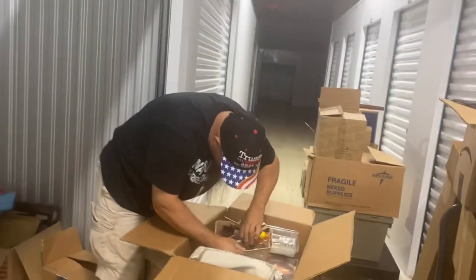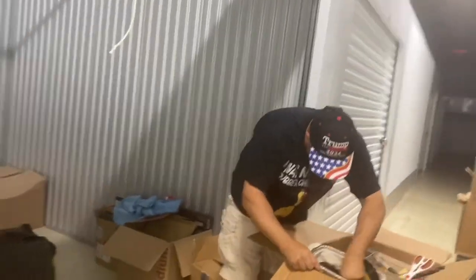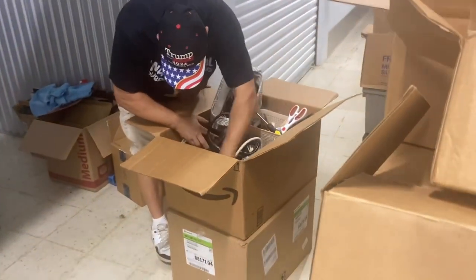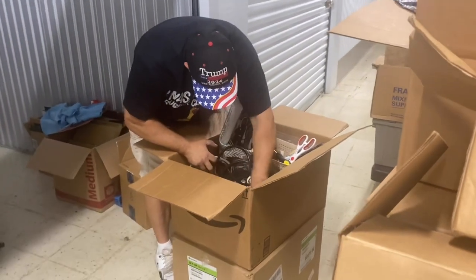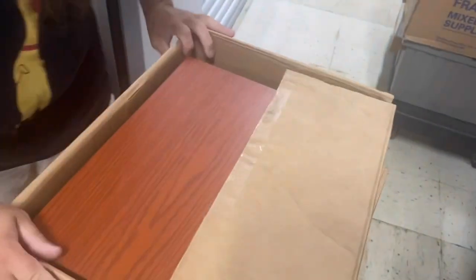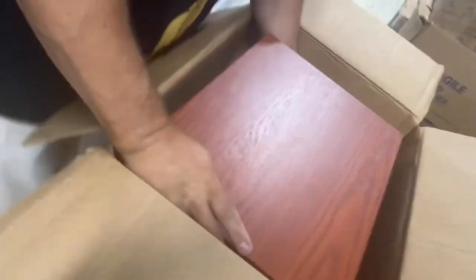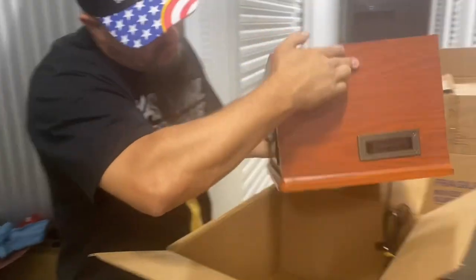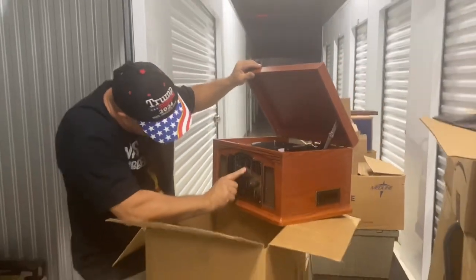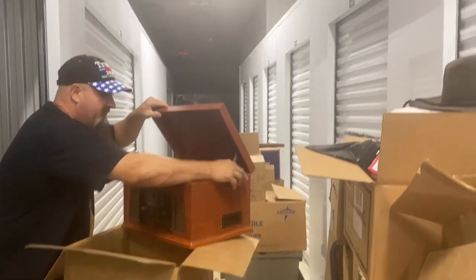A few tools. Miscellaneous tools. Some flash drives, miscellaneous. Power strips. More tools. What are these video cassette holders? No. Oh. What is that? It's one of those more modern ones, made to look old. But if it works, still a couple bucks. I think they'll sell for about 40, 50 bucks on eBay.